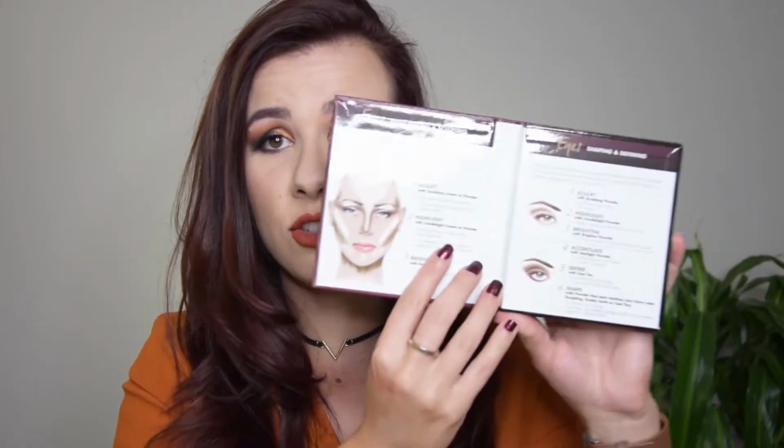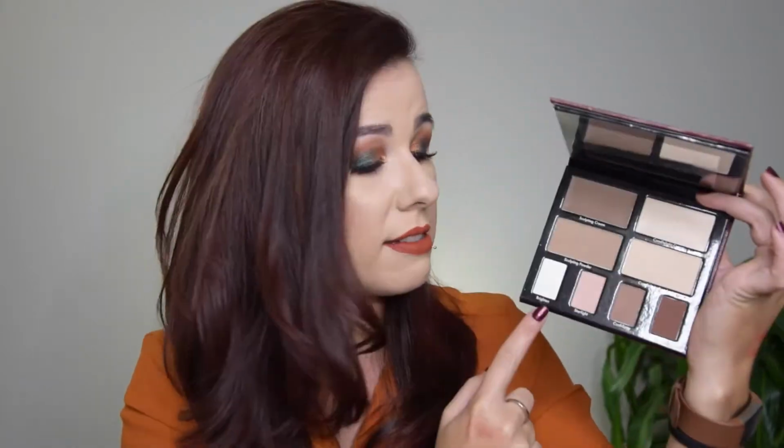But I had to try the Kevyn Aucoin Contour Book Volume 2. So this one has had such good reviews. It was released, I believe, for Christmas 2016 or 2015. And I was quite surprised it was still available. This is a beautiful leather-bound book, let's say. And when you open it, you find instructions on how to use them. You know that Kevyn Aucoin was an incredible pioneer and makeup artist, amazing, and this is what the palette looks like. There's a cream contour and a cream highlight, a powder contour and a powder highlight, and then 4 eyeshadows.